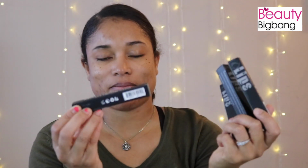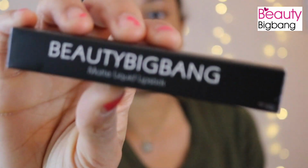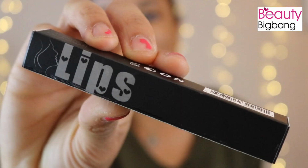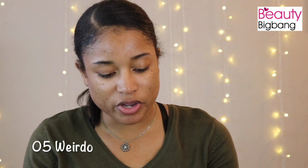So let's go. I picked out 4 colors, and this is how the packaging looks. It's a sleek black packaging, and on one side it says Beauty Bigbang, as you see there, and on the other side it says lips. I got the colors. Jinx is number 2, Weirdo, Kathryn, and Naked. So I got 4 colors. I'm super stoked.